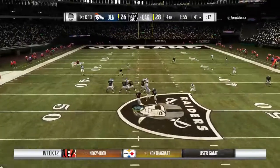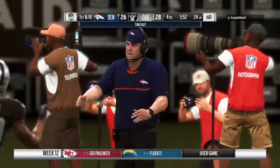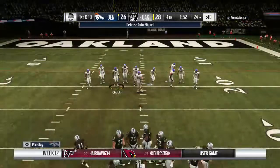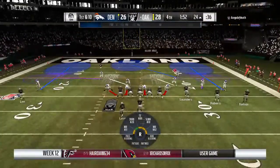Carr going to throw here. And he will find his man on the outside. And now with 1:52 to go, we get another pause in the action. A timeout here defensively. Tell you what, he's been able to put the ball in some tight spots all game long. That throw, no different.